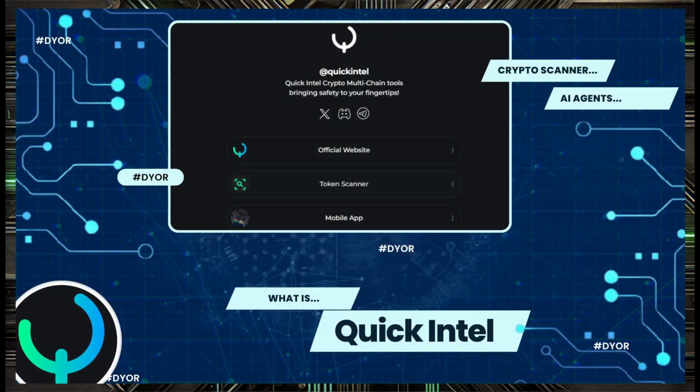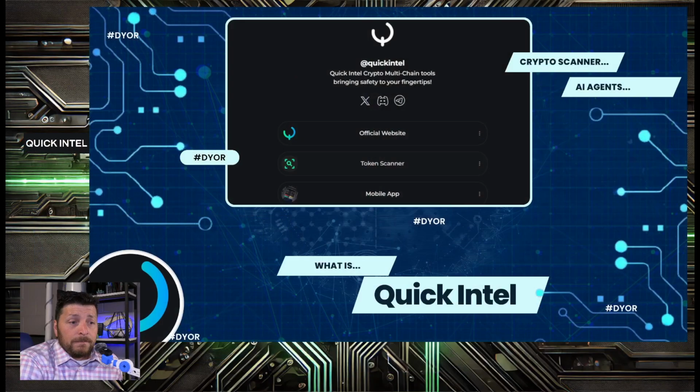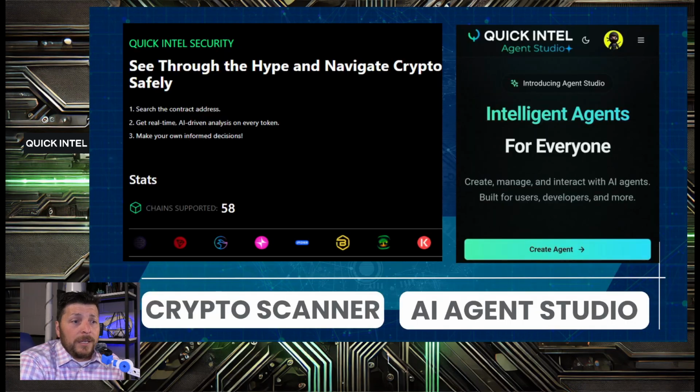This is Quick Intel. This is their Linktree. What's going on with Quick Intel? Are they done? Are they still building? Well, obviously, Quick Intel is still building. They have their crypto scanner. And let's see if I can jump to that real quick. And they have 58 blockchains that they are supporting. Remarkable what Ninja is doing.